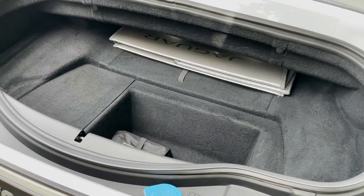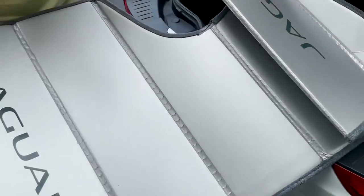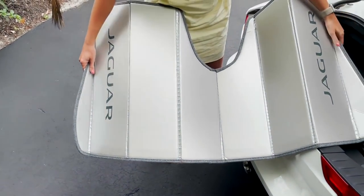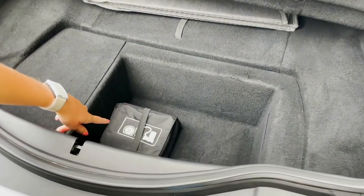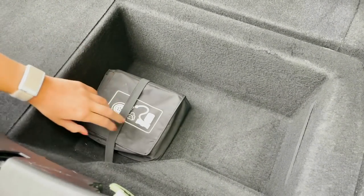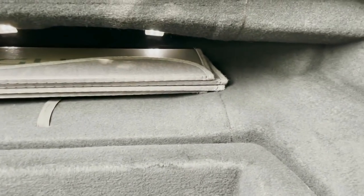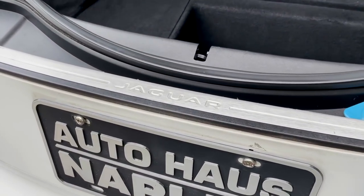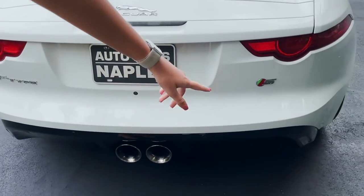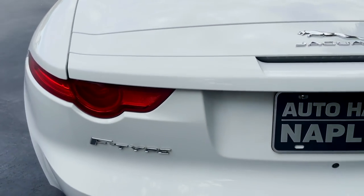So here you have not enough room for your golf clubs, but I'll show you, it comes with this Jaguar sunshade, which I think is pretty cool. Definitely need that in Florida. And then here you have your air, in case you get a flat, which is really nice. Not the most spacious thing, but still enough to get your groceries in. It's a pretty badging right there. And then again, here you have your S. I just love these tail lights too. They're thin. Just a really cool look to them.